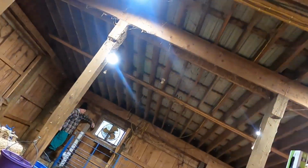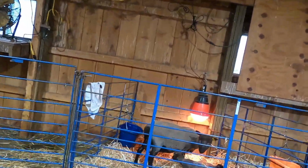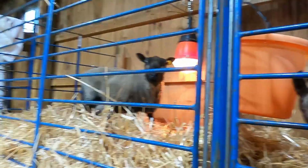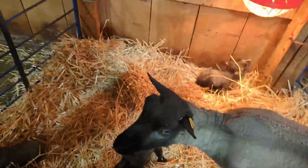After I called the vet, I stayed in the house to do a couple things, feed the cats and whatnot. And when I came back in the barn, Rich had been working with her, getting her to stand and stuff. So she was actually looking like she'd made a little bit of progress before the vet even got here.